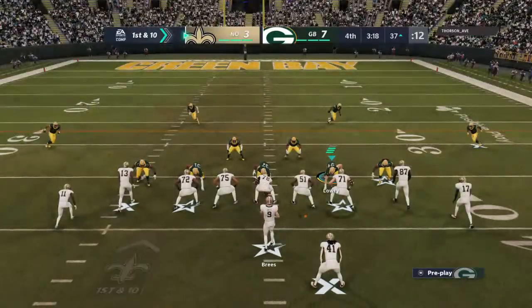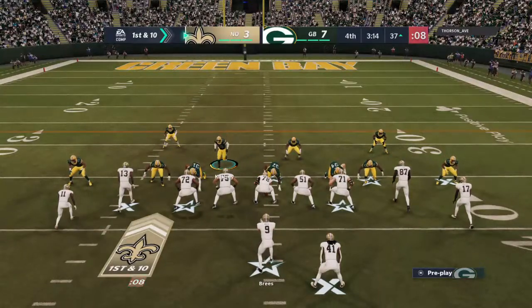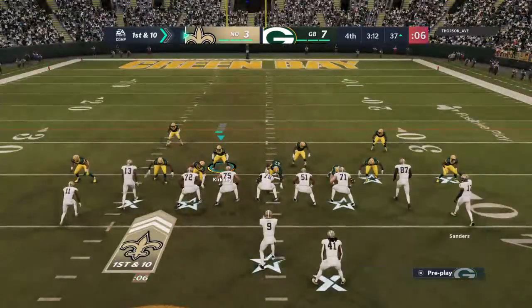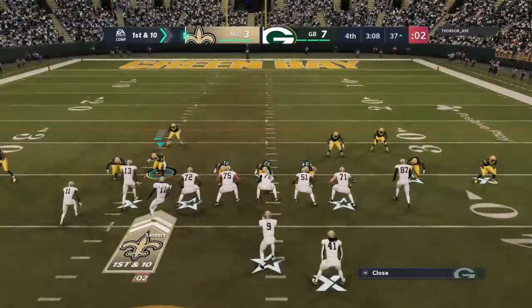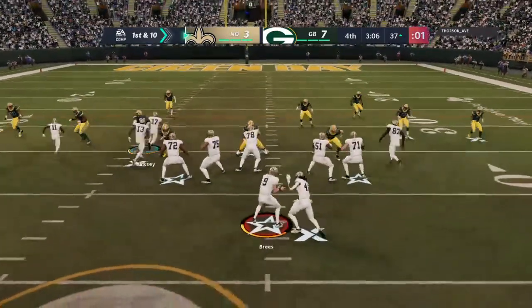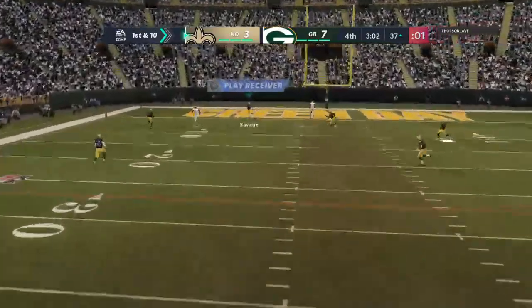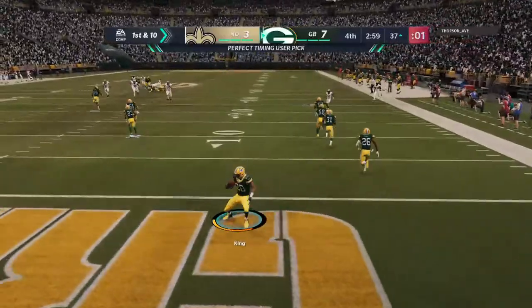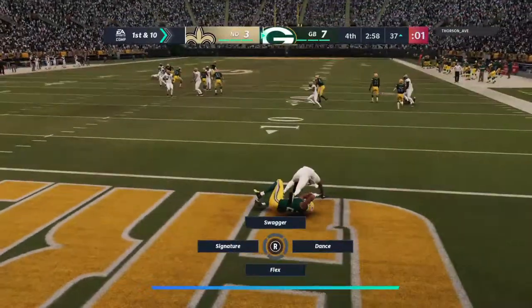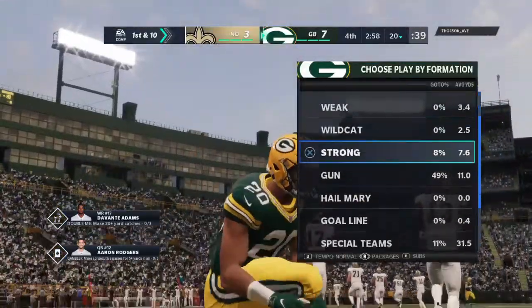So into Packer territory now. Here's 1st and 10 at the 37-yard line. Play action. Brees. Looking long for Thomas. And it'll be intercepted. Kevin King with a pick. And a big turnover there as his guys will get the football back.